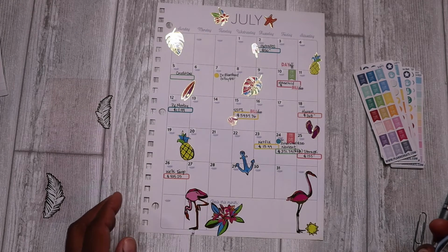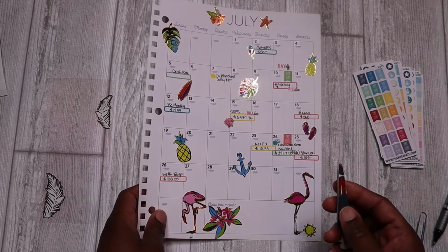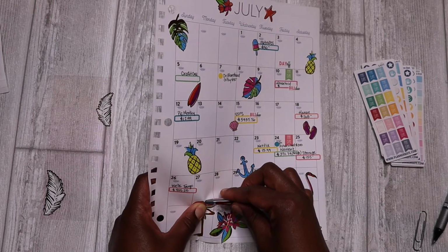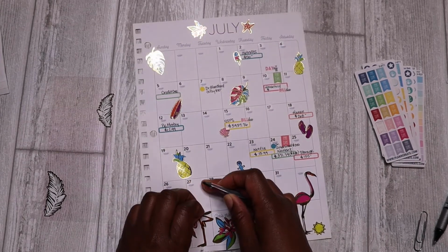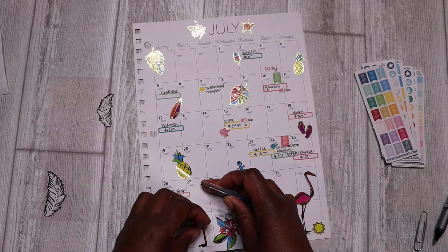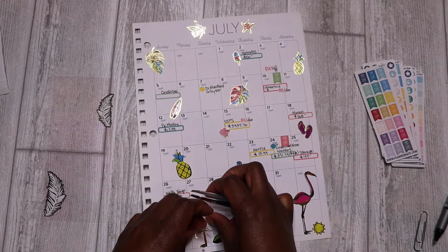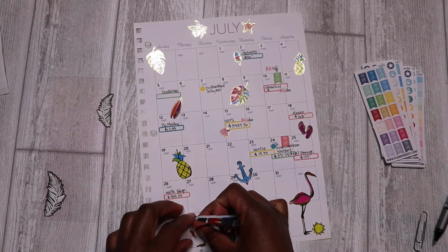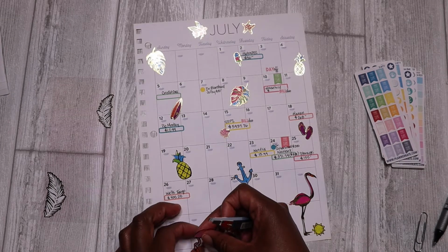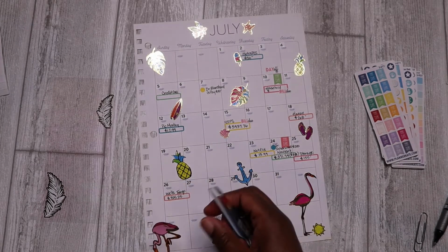Let me give it one more glance over. Thinking I might actually want to move the bird over if I can lift it up again. I don't know, these little legs are so thin. Can I get it off the page? Yeah. Yes, it's happening. It's happening.